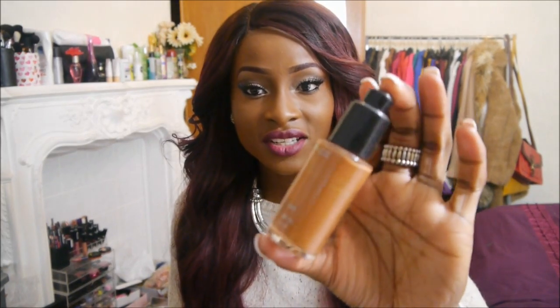So the first one I ever got was the MAC Studio Fix Fluid Foundation, which looks like this. If you already know about the MAC brand, you know what it looks like. It comes with a pump, and I have oily skin, so my foundations are oil free, and I don't have a problem with my foundations not lasting all day. My issue is I tend to have a really shiny, oily face after a few hours of wearing my makeup, so I never have to touch up my makeup during the day. It's just having to blot away the oil.